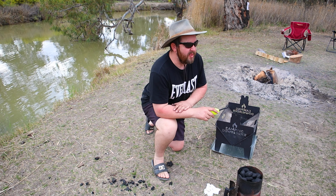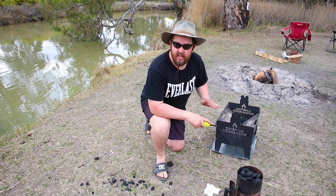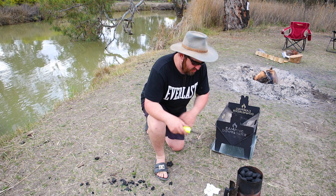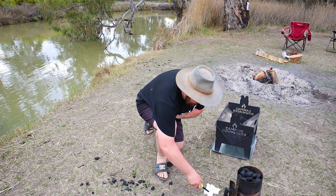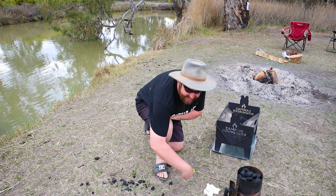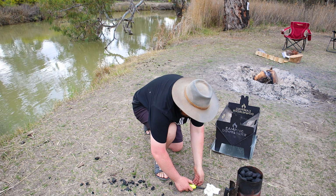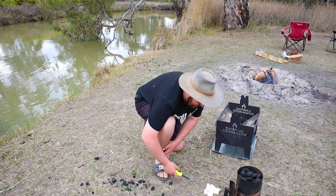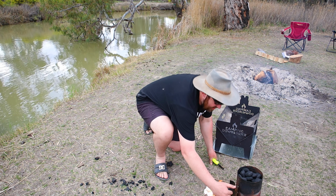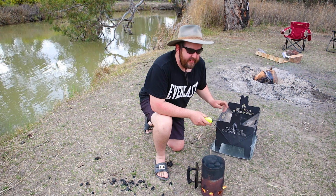Now we've got the fire going, so we can try and get some coals going for the camp oven for the veggies. Now we've got to get the fire pit going, so we've got the charcoal in here. Nothing's working. There it goes. This will take probably 10-15 minutes. Then we can get that started.